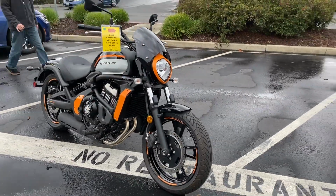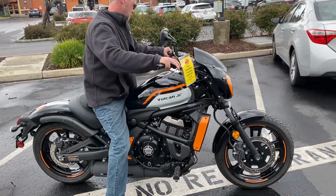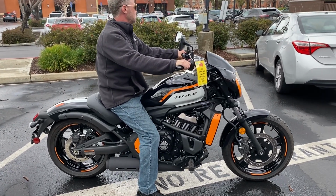We have financing, we have extended warranties. Check us out on the web, www.contracostaps.com, where at any given time we have 30 to 40 beautiful clean used bikes in stock.